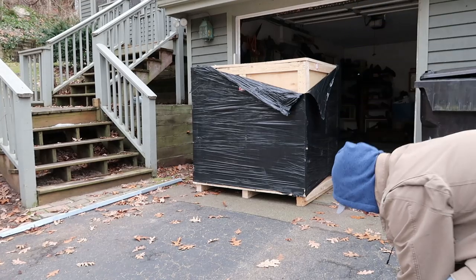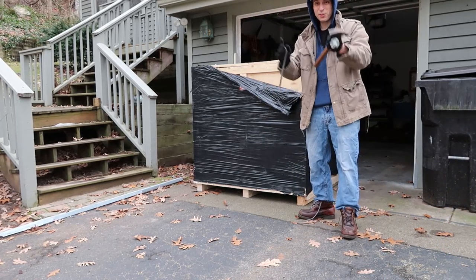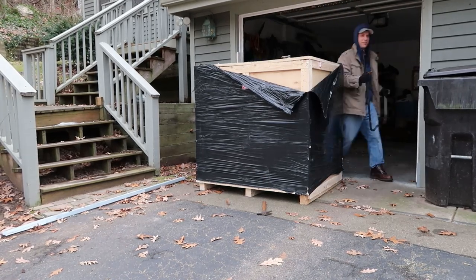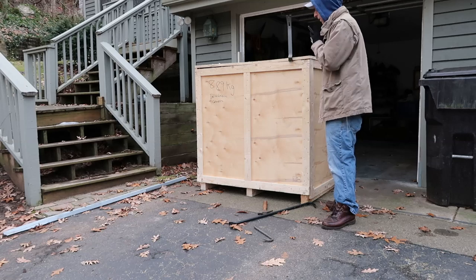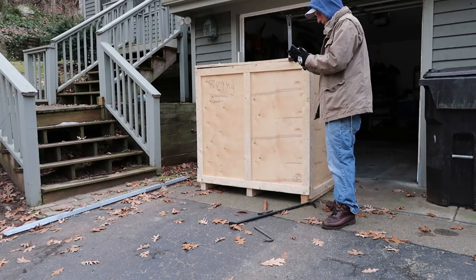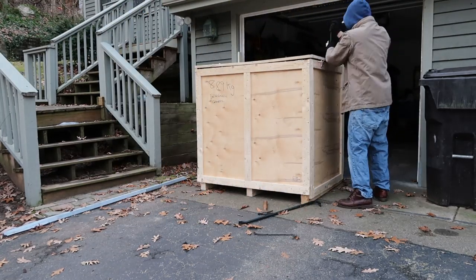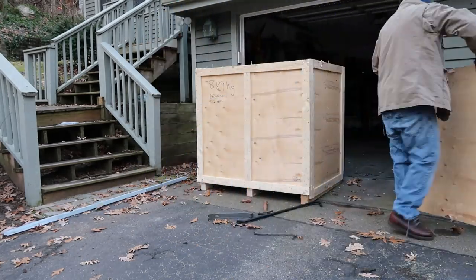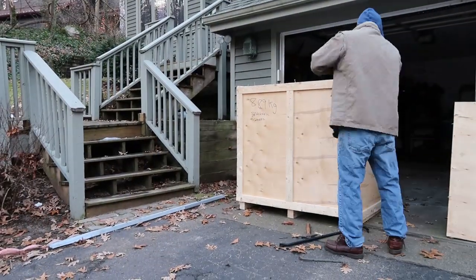How do I turn this off? All right, I'm gonna do a sequence and speed this up and show this crate being dismantled. We'll be right back.